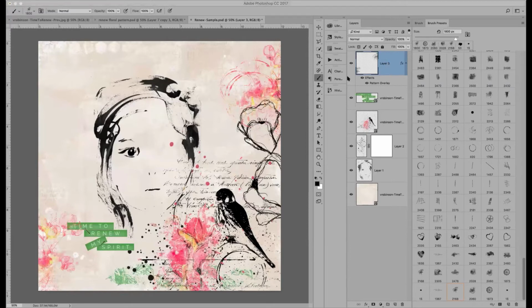So look what that did. Now, obviously, that brush, if I had just stamped it down, would have stamped in black. But by adding this pattern overlay, I took a piece of paper that was very busy and I probably wouldn't have used as a background, but I've taken it and used it to add brushwork to my page.